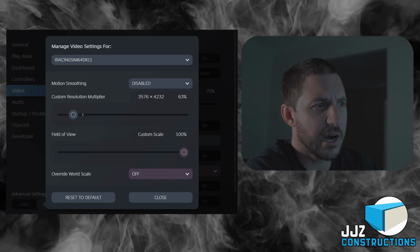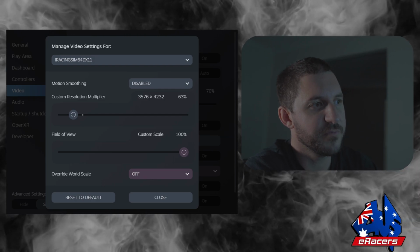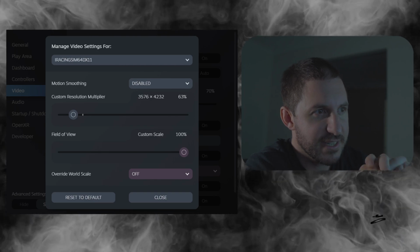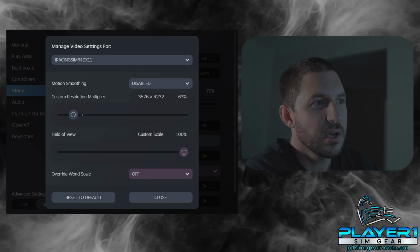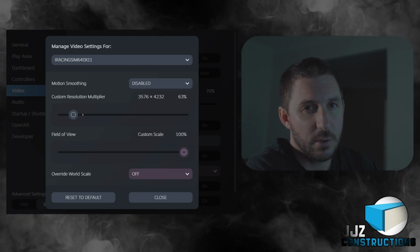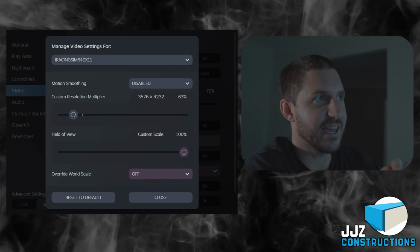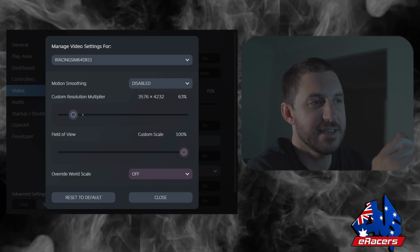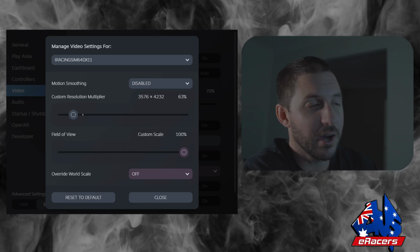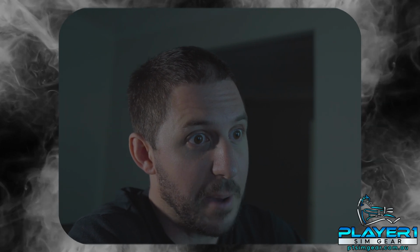So I'm finding with my current system, which is albeit quite powerful, I'm running a 4090 and a 5800 X3D chip with quick RAM. I've landed on 63% rendering resolution, which is a total of 3576 by 4232 per eye. Okay, now that is a really high resolution, and I'm finding that the clarity is clearer long distance than my Samsung G9 behind me. Now, I did not expect that, but yeah, amazing.